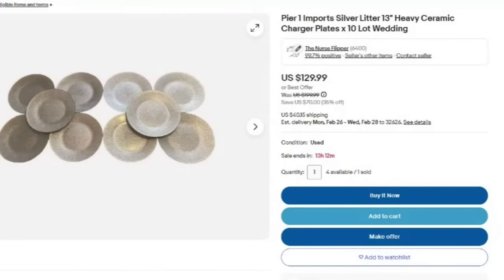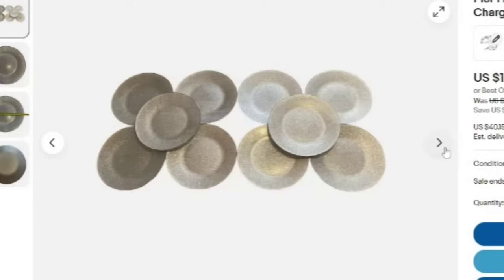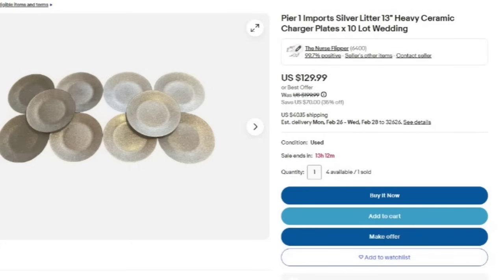Here is another set of the Pier 1 Imports charger plates. So we offer them both as singles as well as lots of 10. So the last one you saw, they only wanted to buy 6. This one was a set of 10 for $130, actually sold international and all profit, so about $100 profit. And you can see pretty simple pictures here. And again, these are selling very, very well.